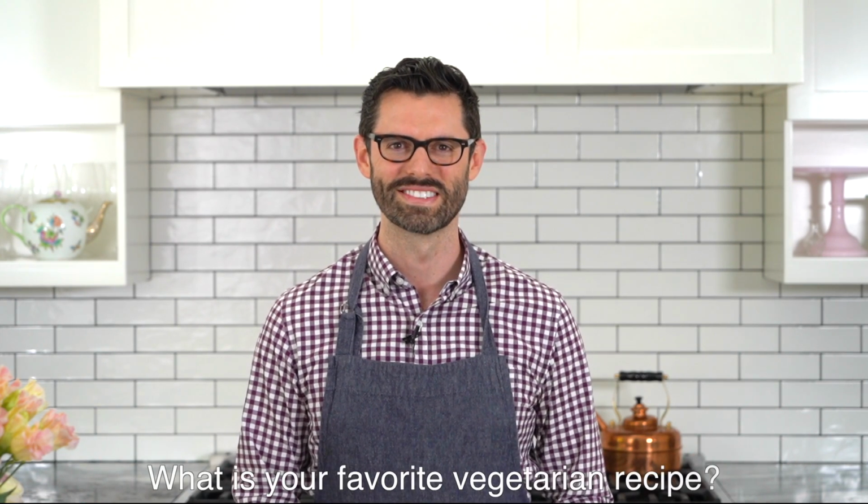What is your favorite vegetarian recipe? Well, I like pizzas. I wish I could eat pizza all the time. I have this potato tart with Gruyere underneath it and puff pastry that's really fun, and tons of pastas. Oh my God, I can have pasta with fresh pesto, a little cheese, heaven.